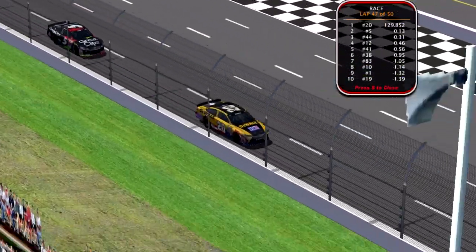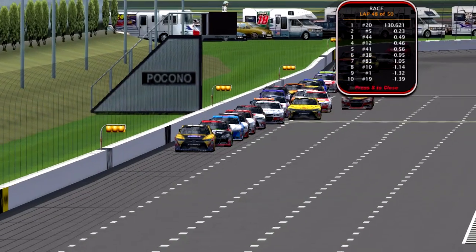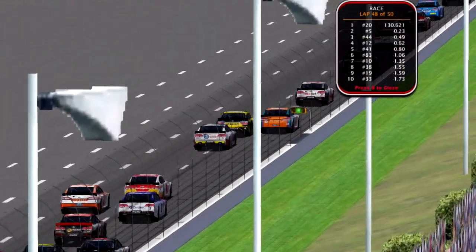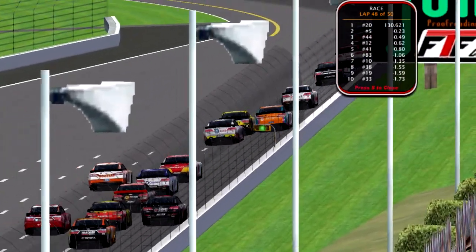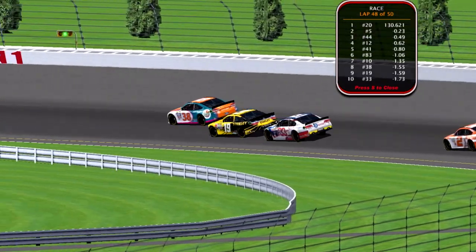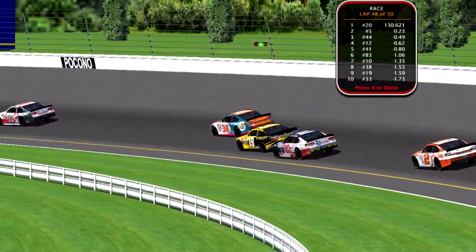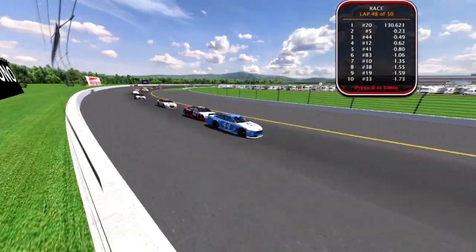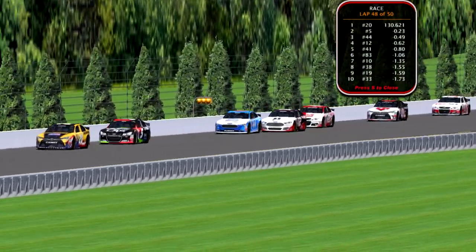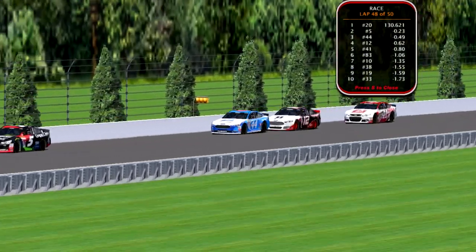3 to go. PJ Williams now looking for the 8th spot underneath Jonathan Reigns. There you see Hernandez there in the 33, not too far behind. They dive it into turn 1, the 38 backs off, but gets the proper exit and center off of turn number 1. JT Bryant now looking for 3rd, trying to get some draft on that 44 there.